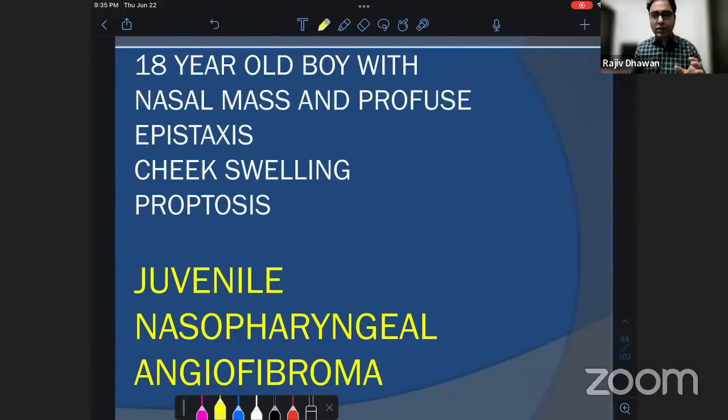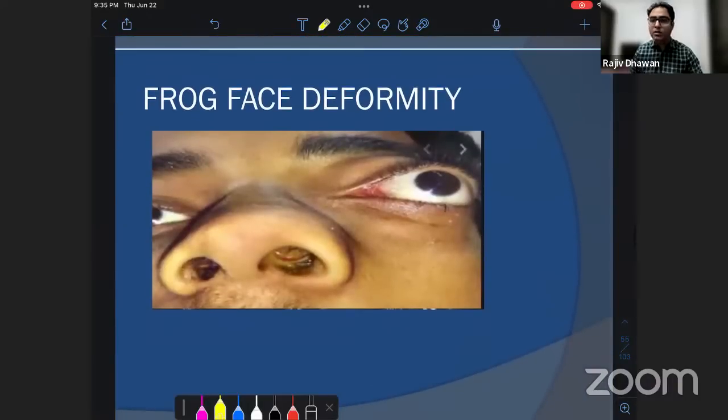That is what that is. A young boy with nasal mass and epistaxis. I know it's a juvenile nasopharyngeal angiofibroma. And I know the tumor is a benign, locally invasive tumor. It originates from the sphenopalatine foramen. And it's the most common benign tumor of the nasopharynx. It's a locally invasive tumor. It can go into the orbit also. And that causes proptosis.